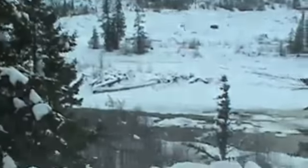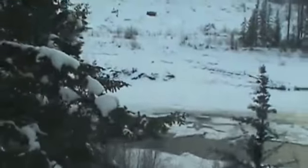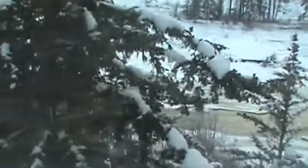If it starts going too fast, you can hear the gears. If you hear it starting to go too fast, just slow it down a bit. Keep it at a crawl, just as if you're going uphill. Keep it at the same crawl and you'll be fine.